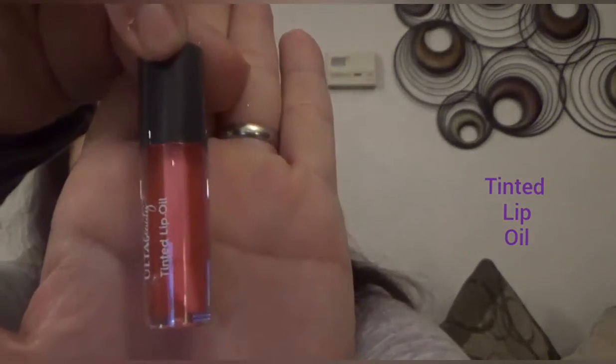Day 6, little tiny box. These are kind of cool, you know, 12 days of beauty. Give yourself something every day, a little gift. This is a cute little tinted lip oil. There's that. Let's see here. It's just got a little glossiness to it. This is cute.